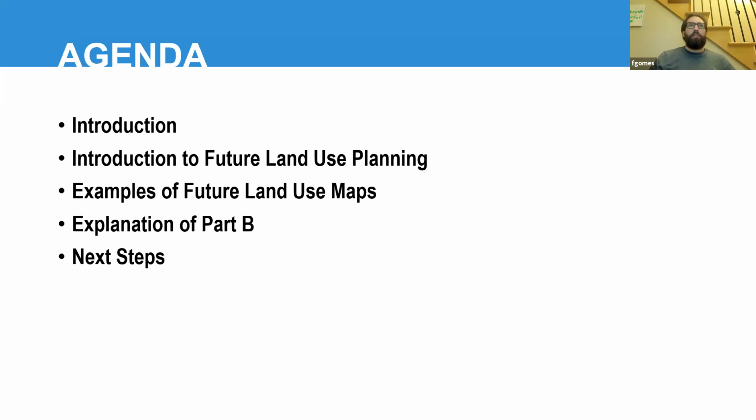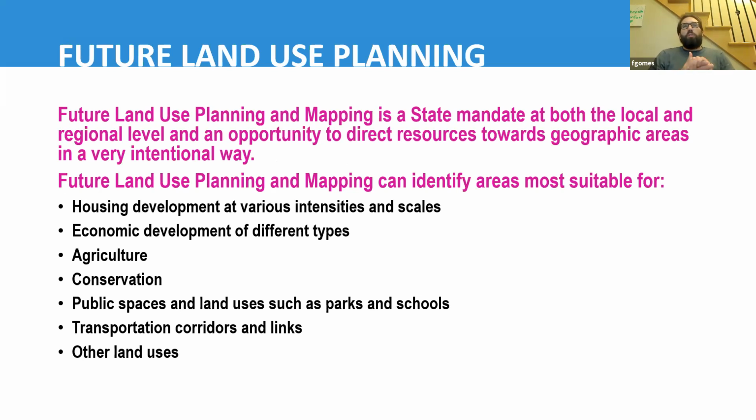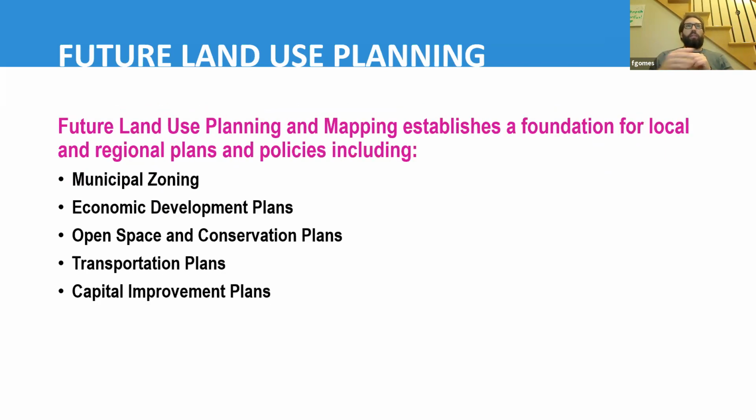All right, so with that said, the future land use map is really important in Connecticut specifically because the state mandates both towns and regions to develop a map, and that map acts as the basis for your land use regulations such as zoning. And it can identify a number of geographies and a number of land uses for those geographies: housing development, economic development, agriculture, conservation, public open space and institutional land uses, transportation corridors and transportation links like train stations, bus stations, and other land uses as well.